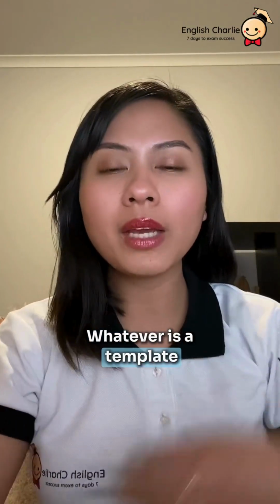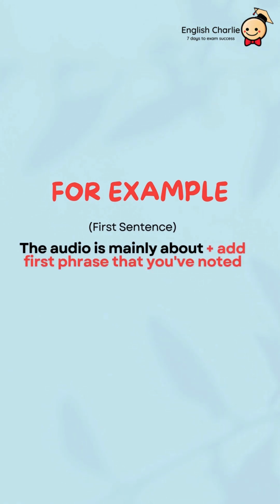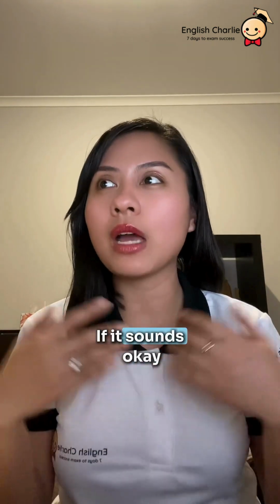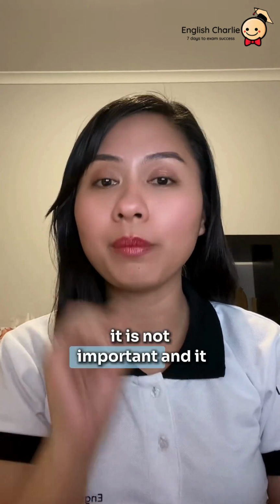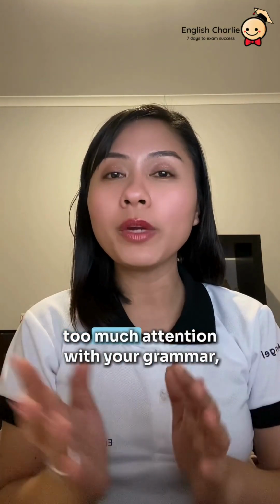Whatever is a template, for example, the first sentence was, the audio is mainly about, then you immediately add the first sentence or the first phrase that you've noted, without paying attention if it's correct, if it sounds okay, because remember, it is not important and it is not considered here. Because if you pay too much attention to your grammar, you might get a lesser score in speaking.